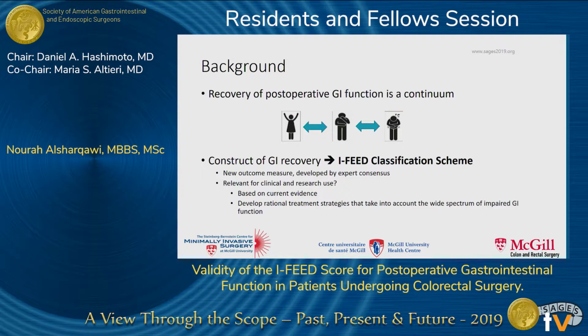The recovery of postoperative GI function occurs along a spectrum, and in order to adequately describe the construct of GI recovery, an expert panel developed a new outcome measure called the IFEED classification scheme, which was developed at the second perioperative quality initiative.